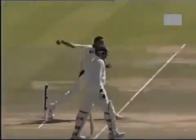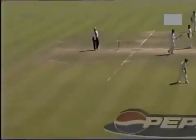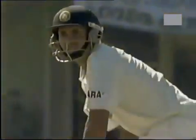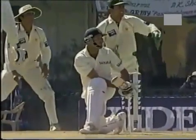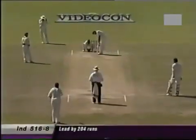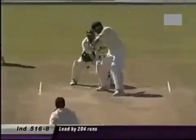India 8 down. Laxman is now going to take charge. Beautifully played. Good foot forward, stride forward. Got to the length of the delivery. And although it's against the break, it's the horizontal bat shot and normally comes off. It's the on drive which is more difficult to play against the turning ball.